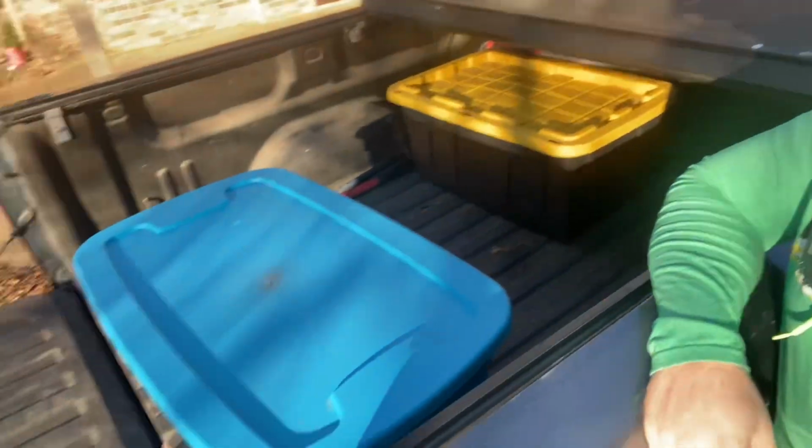Ta-da! So I actually invested in a couple of plastic tubs to put all the groceries in while I'm driving. Now, the back of my truck has a hard cover, but I used to just pile everything in and then take it out bag by bag as I was going to each house, which wasn't too bad, but a lot of those groceries sort of rolled to the back of the bed and it was making it harder for me to grab them. So I invested in plastic tubs.